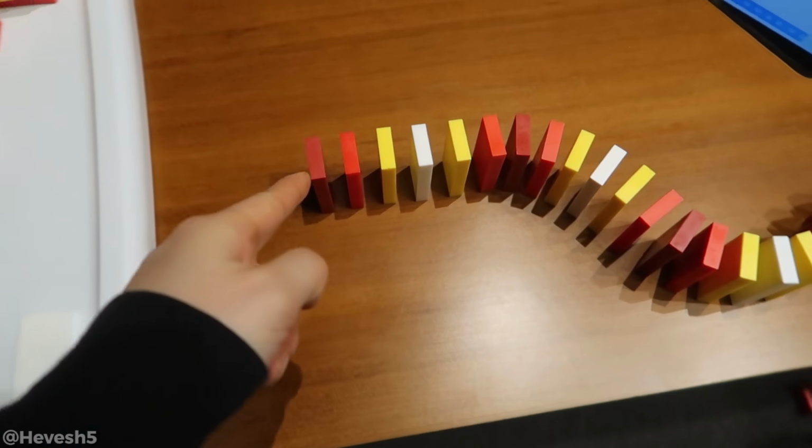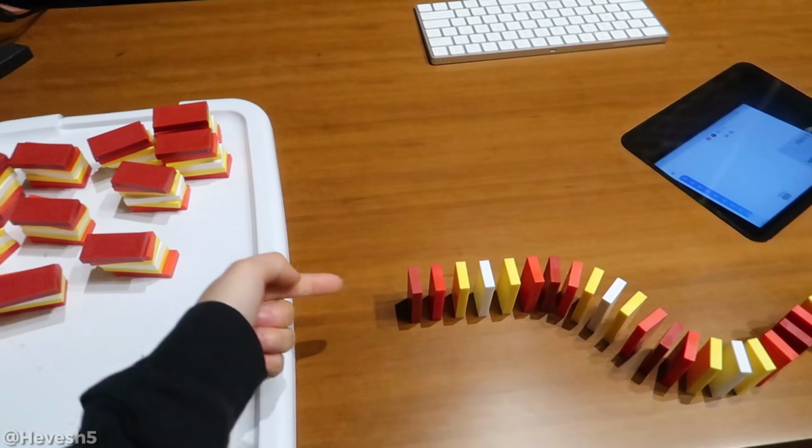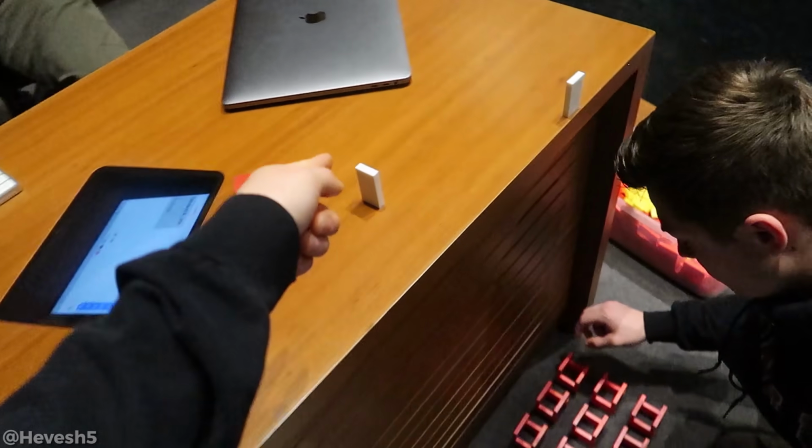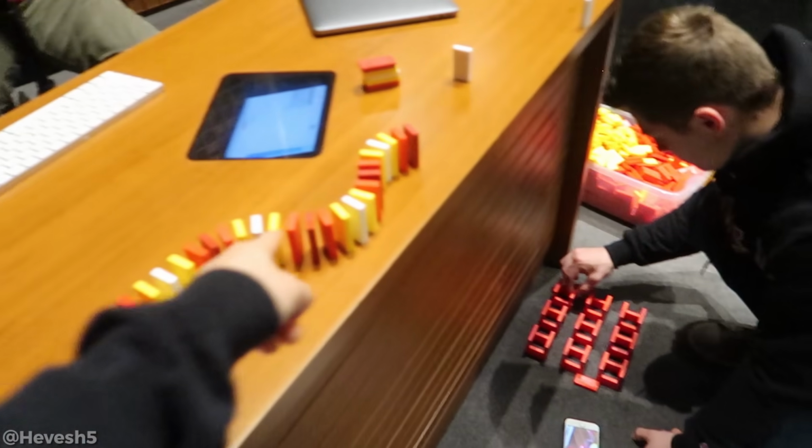This is the very first domino. Jimmy is gonna pull a lever right here, which will eventually knock down a hand, which knocks down this domino, goes off a table, and then it'll go on these steps all along here to the door. Chris is building a cube in the same color pattern.